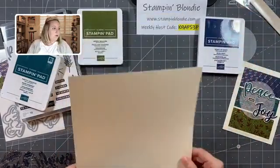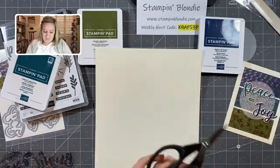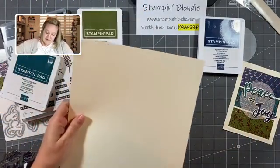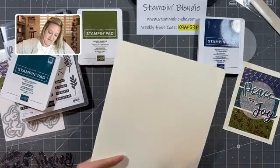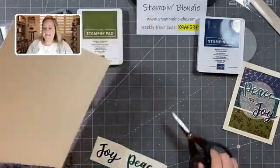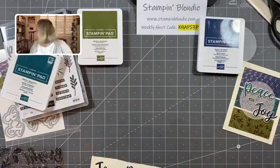All right, so we're going to take a pair of scissors and I'm just gonna trim out these words. Now I have my die cut machine off to the side here. I don't die cut on camera just because it can shake the camera and get everything out of whack, but I'm gonna build the dies on the platform so you can see what it'll look like, and then I'll run it through the machine.